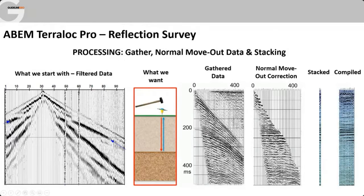And basically this first trace will be where the shot and the geophone were almost in this kind of situation, almost directly over the top of the point in the ground that we're interested in. And as you get further to the right, the distance between the shot and the geophone gets greater and greater and greater, but the point that the energy was being reflected from in the ground is still the same. So the reason why all of the layers kind of seem to dip is because of this increase in distance. That means it takes longer for the energy to travel.